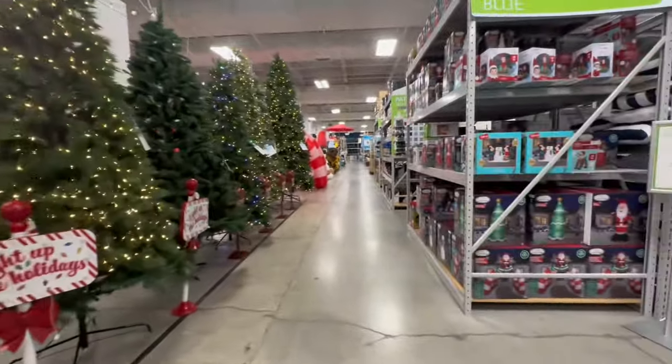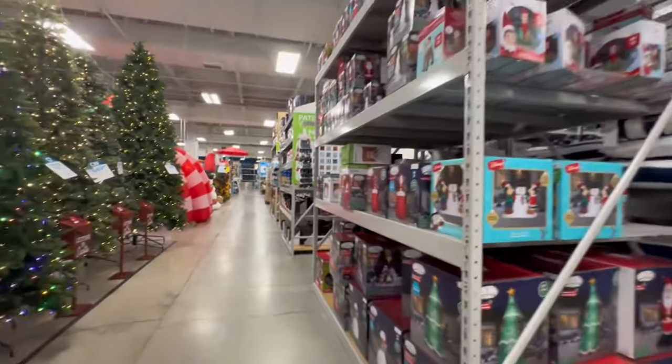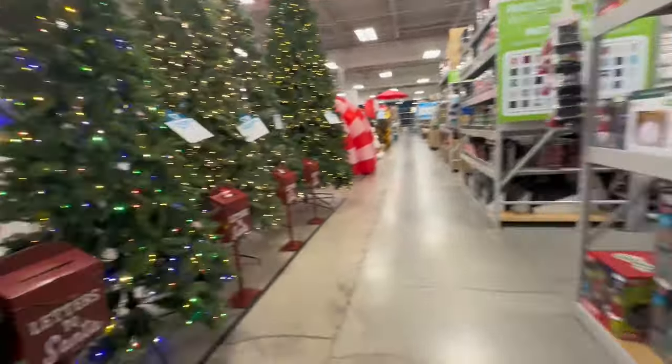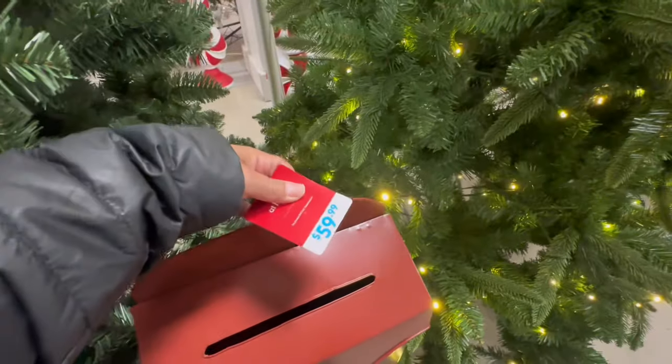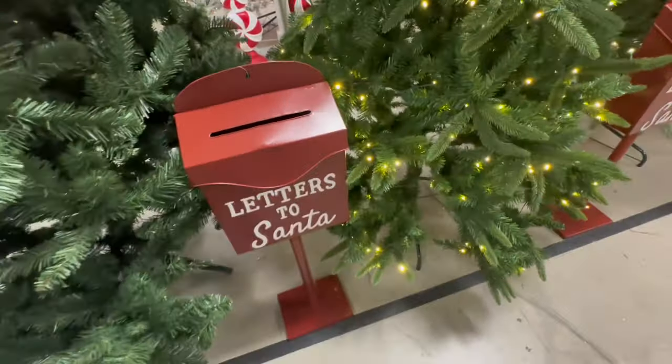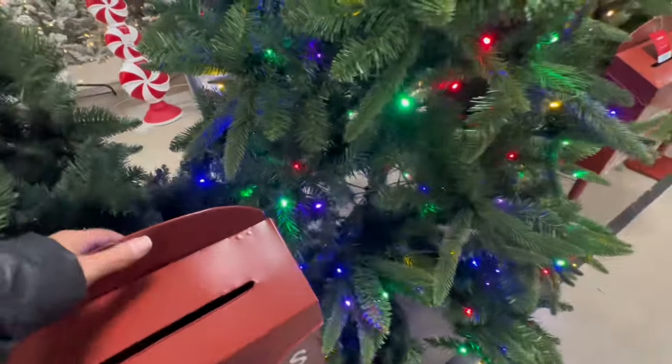Then I found this letters to Santa, and it was cute. I found it adorable. I see myself again putting that in my house and not outside. That's for outdoor, but I see myself putting it in my house. I'll find a place for it because I just fell in love with it, and it was $59.99.